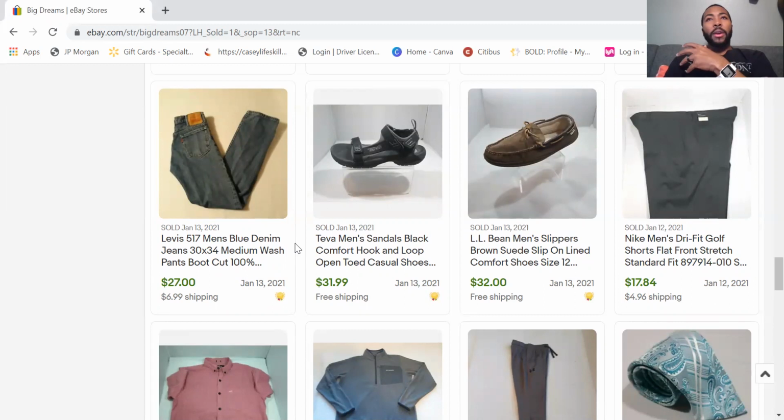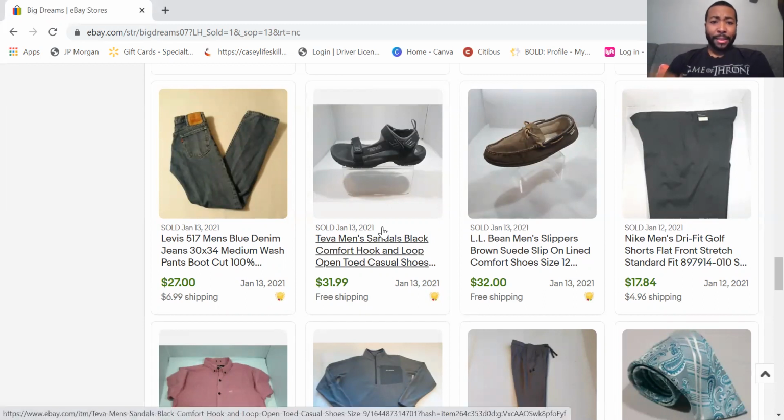So, as you make more and more flips, as you source more and more, you're going to develop a better eye for what buyers are going to want and what's going to sell. So it all comes with time. So Tiva sandals again. I mean, we're in January and still selling sandals. So sold for about $31. Somebody's gonna enjoy those.